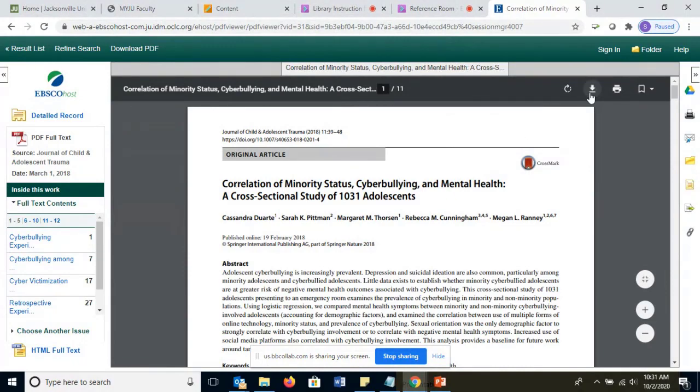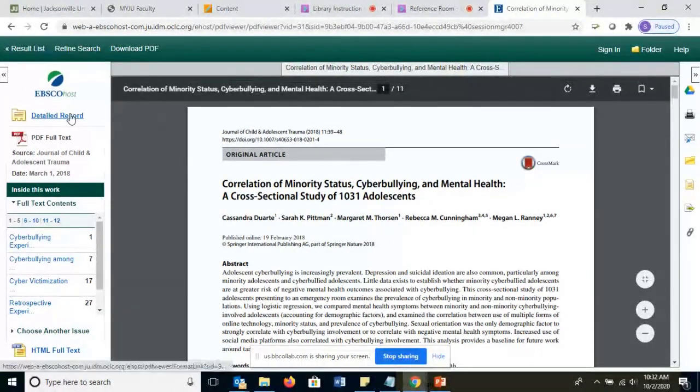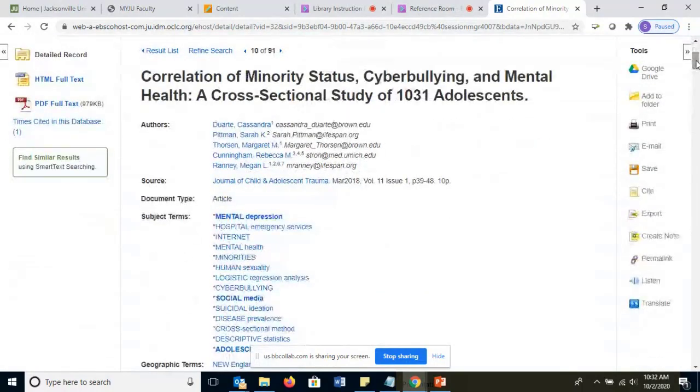The only thing with downloading it is sometimes you may not have all the information to cite it, so watch out for that. At least in this article, we have the name of the journal, the year, should have the volume number and issue number and page numbers, but sometimes if it's only the text, it may not give you the information that you need to cite it. So if you're only downloading the articles, you also make sure that you're paying attention to the detailed record, that you have all the information that you need to cite the source.